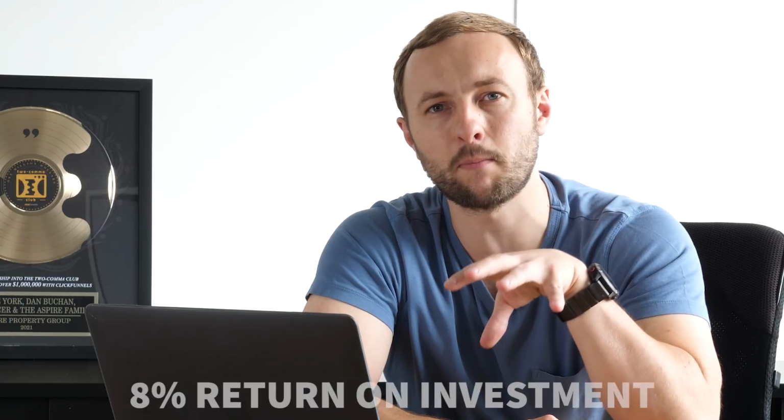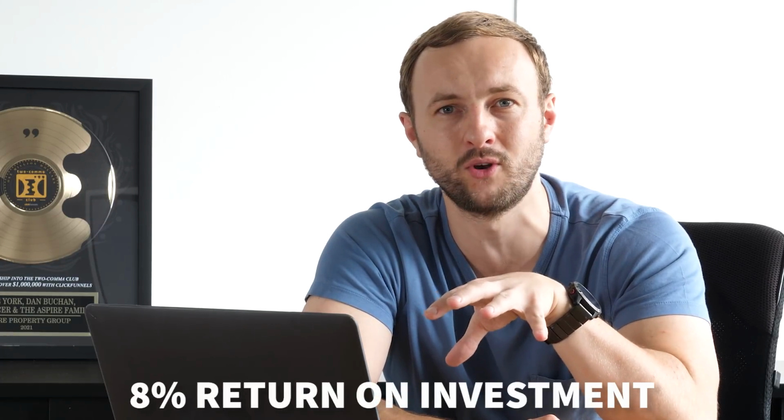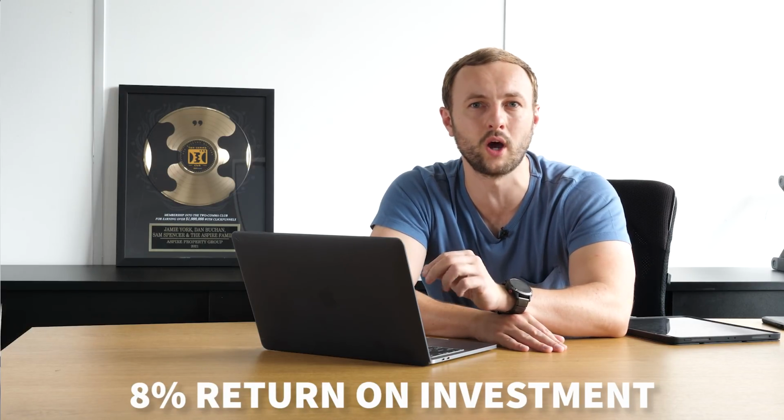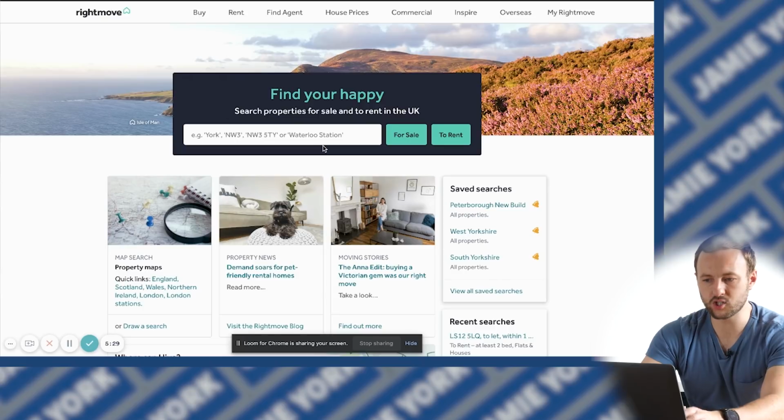So for example, if you're going to buy, refurbish and refinance, that's going to be a lot of work on each property in order to do it, or you're going to be paying somebody like me tens of thousands in order to make that into a reality. Whereas if you're just looking for a really good, solid return on your investment, then you're going to be looking at those straight buy-to-lets. For the purpose of today's video, what I'm going to be aiming for is an 8% return on my investment, which is a very safe and secure return compared to what I'd be getting in the bank today. So let's jump into the laptop.